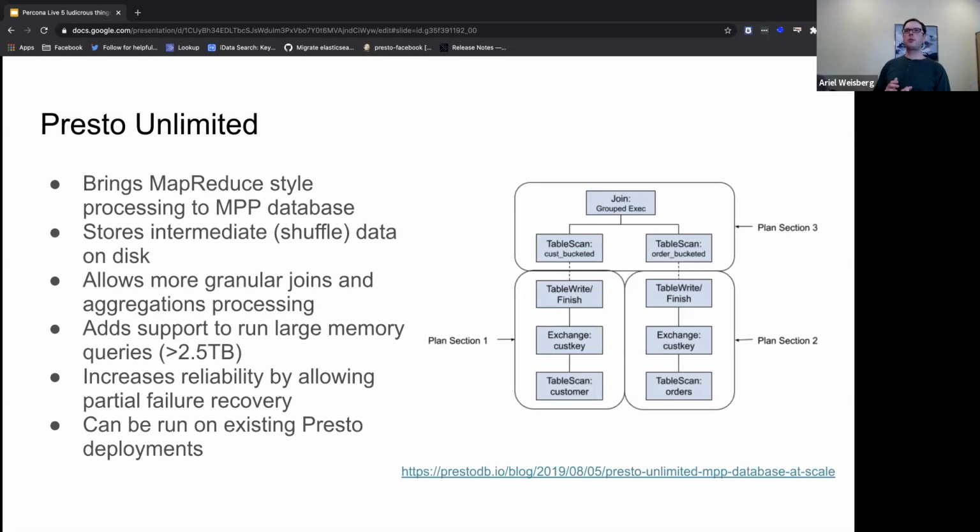Presto Unlimited produces query plans that are identical to Presto Classic, but at execution time, instead of using in-memory streaming shuffle, a disk-based shuffle is used, with the data partitioned over n different buckets, where n can be any power of 2 that is less than 16K. This is mostly an arbitrary limitation around the number of open files and the memory required to open them and encode the file format. Each bucket can be processed independently, so not all buckets have to be loaded into memory at the same time. By avoiding loading everything into memory at the same time, the memory required to complete a query is reduced.